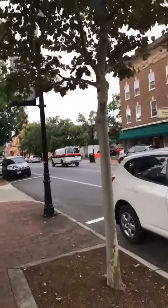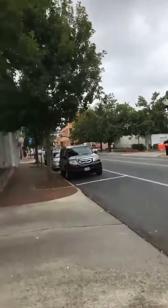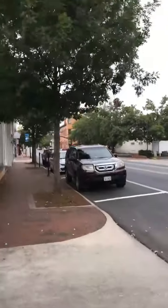All right, I think we're about one block away. We're going to get off this road, and I'm going to be able to show you these incredible homes that we saw this morning.